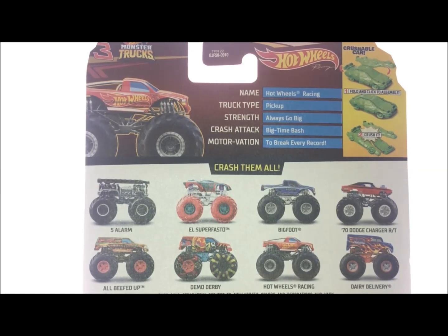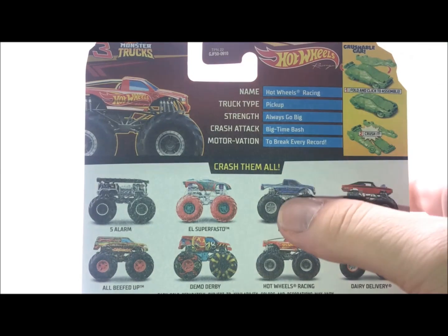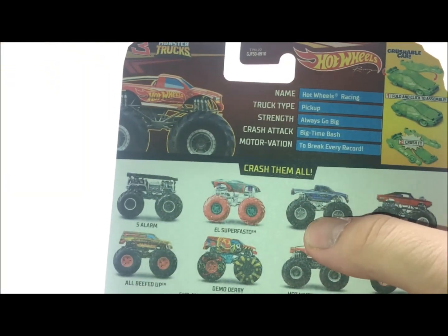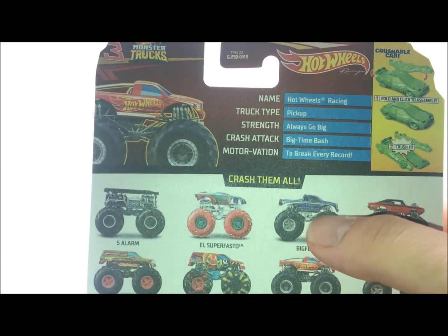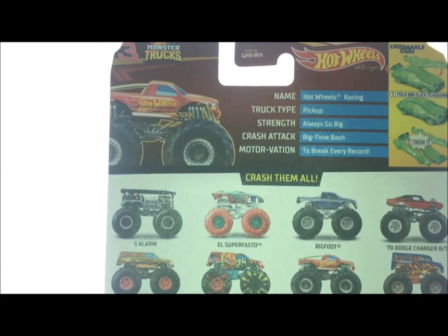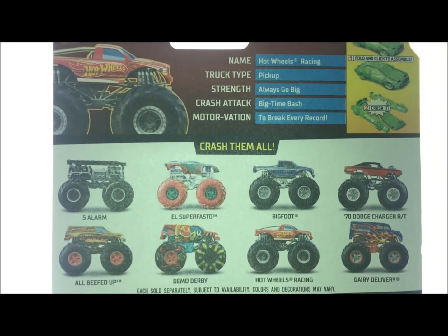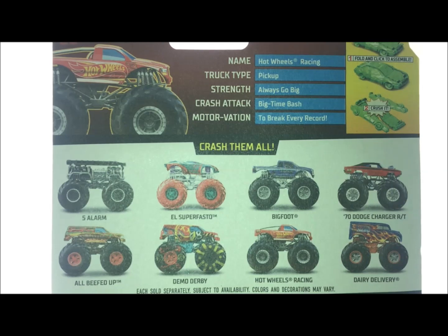Now, Case C, it's kind of weird. There are a lot of double trucks, but there are two brand new trucks, and there is an actual new truck with 5 Alarm that just basically has a new paint job. But the two brand new trucks from KC, or at least 2020, is this Bigfoot right here, which is pretty cool, and then we have a new truck which is El Superfasto. So these are trucks 18 through 25, and Hot Wheels typically has an 8 truck case, I guess this year they're going with.